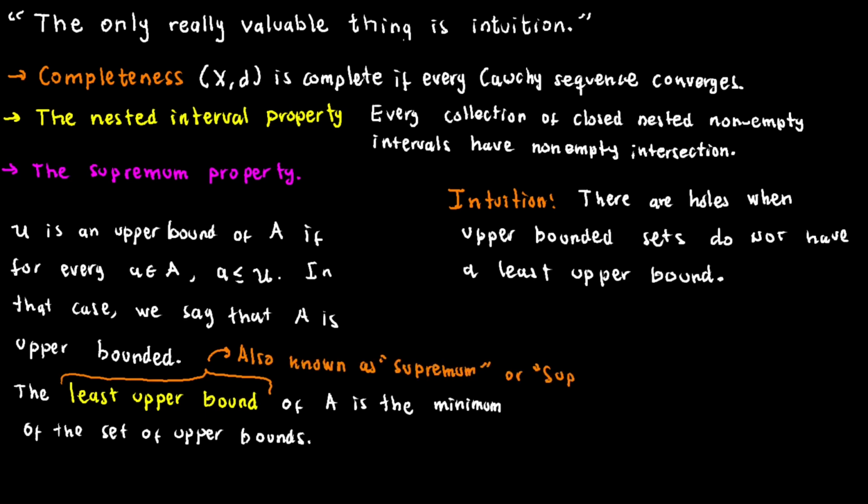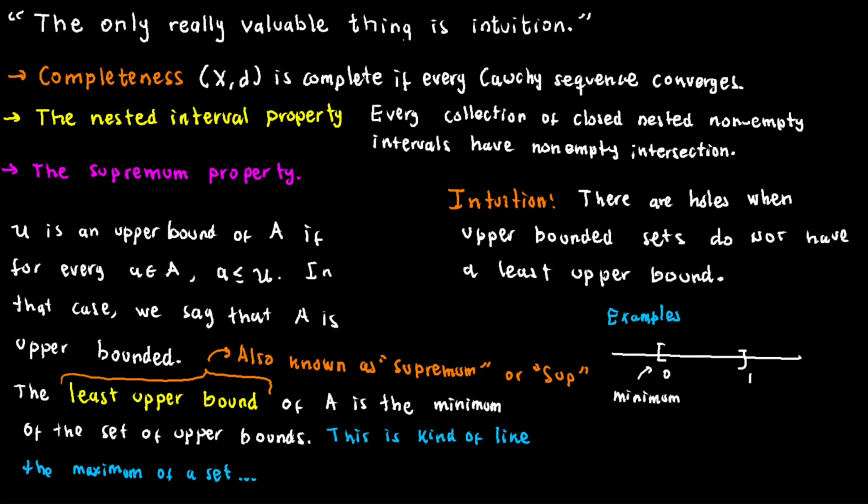Note that the minimum and maximum of a set are expected to be elements of the set. For example, the closed interval [0, 1] has a minimum, namely 0. However, the open interval (0, 1) does not have a minimum since 0 is not part of the set. Once you play around with least upper bounds, you realize that they are similar to the maximum of a set, but with the advantage that they don't need to belong to the set under consideration. For example, the open interval (0, 1) does not have a maximum, but it has a least upper bound, namely 1.